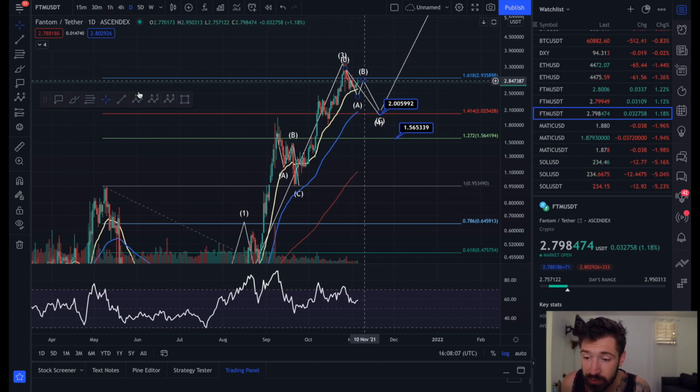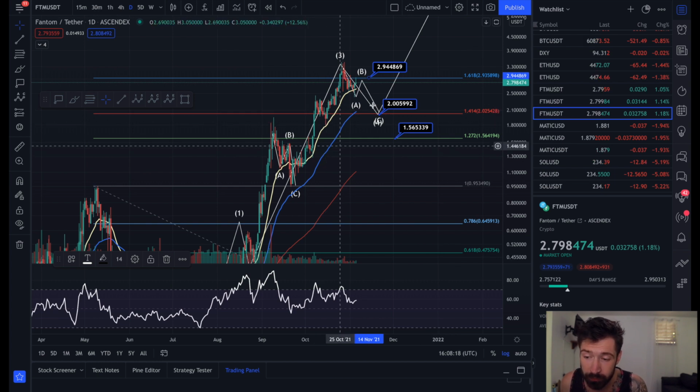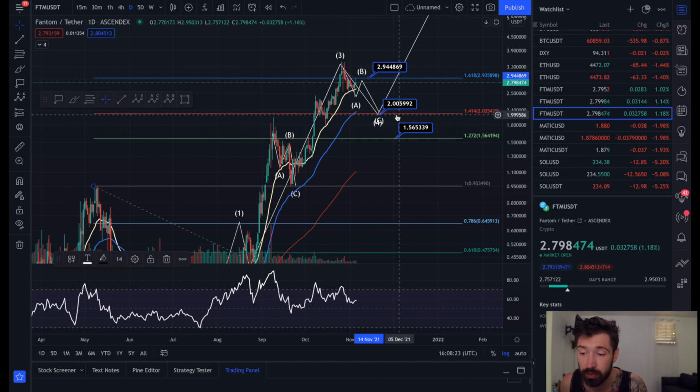And we've created A. So if we cannot break above the 1.618, which is coming in at about 2.94, if we continue to get rejected and we roll, then we'll create this ABC correction that could bring us down to $2. Even we can bounce off the 55 EMA and still go through that ABC correction here on the daily.